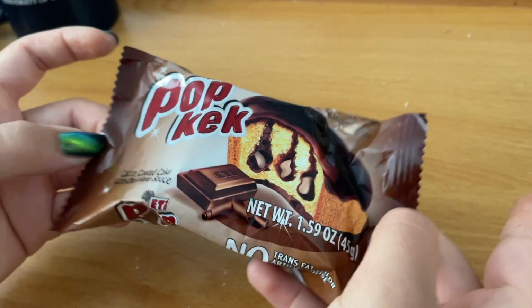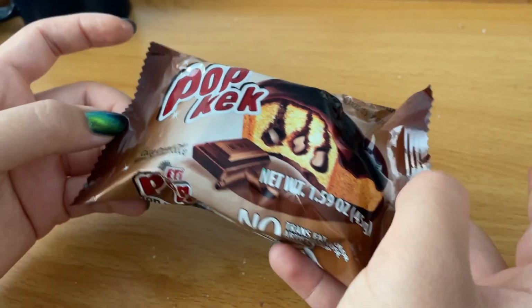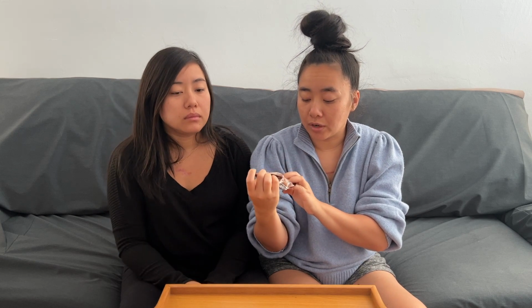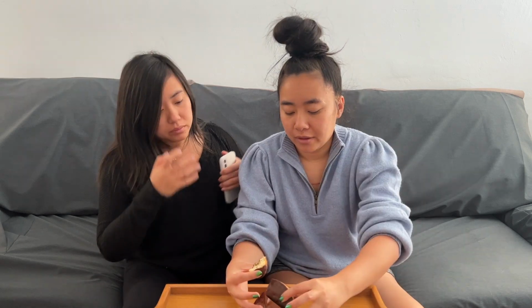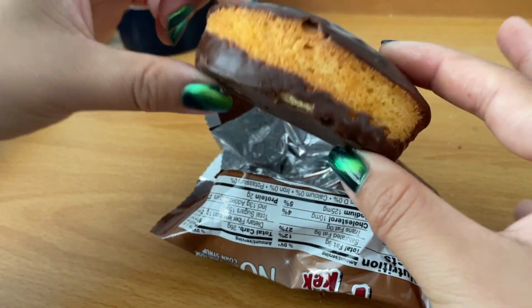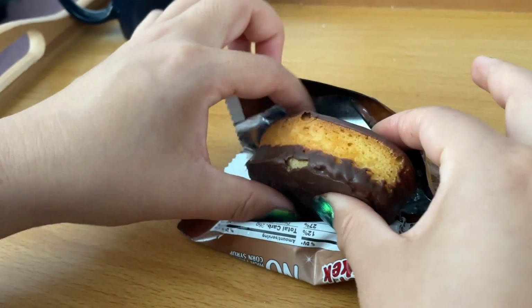Next thing we're trying is Eti Popcake, which is coconut coated cake with chocolate sauce. Kind of excited for this one because if it looks as good as it does in the picture, I will be very shocked because most chocolate cakes end up being dry if it's packaged like this. So let's see if it is or not. Upon opening it, I'm less excited. You might want to rip your own piece. Yeah, because it does look kind of dry. It does have a filling though, so maybe it'll help.